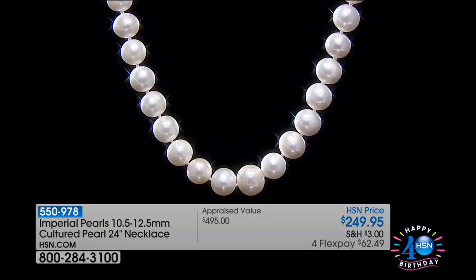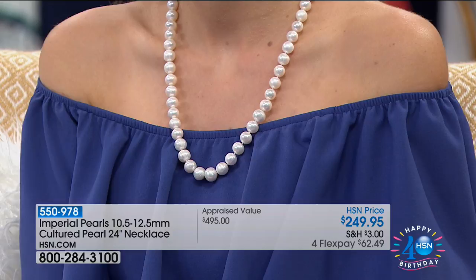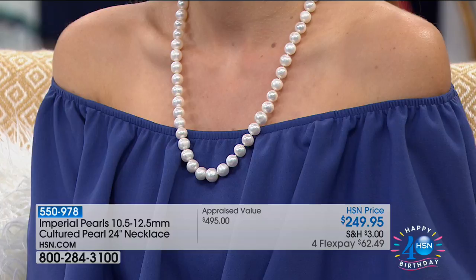Now, June's birthstone is the Alexandrite. The alternative is a pearl. And look at this strand. If you're out of the room, you need to come and look. This is under $250. There's no way, no how, that you'd be able to acquire these pearls individually. I haven't had a chance to count these, but I'm going to say there's approximately 30, 40 pearls on here.